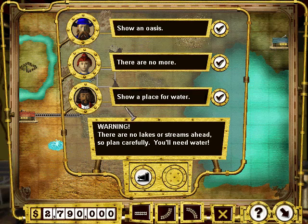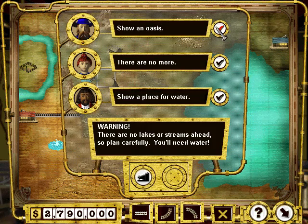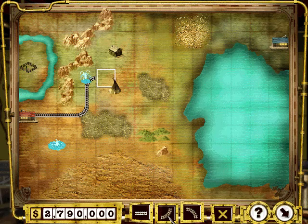Warning! There are no lakes or streams ahead, so plan carefully. I've scouted from here to the Great Salt Lake, and I saw... place out there where the water was just shimmering in the sand. Track laying in the desert is good in some ways, bad in others. The land's flat, so there's no blasting to do. But water for the men and steam engines is hard to come by. Watch now. Here's the place where Wild Bill has seen water.